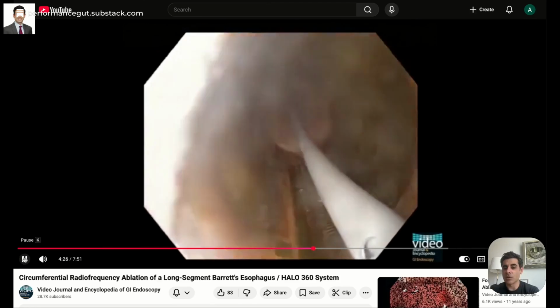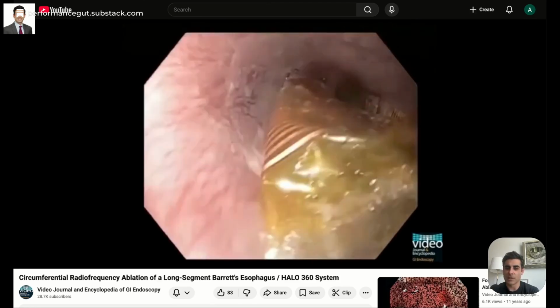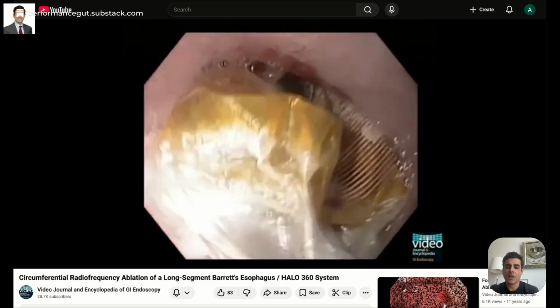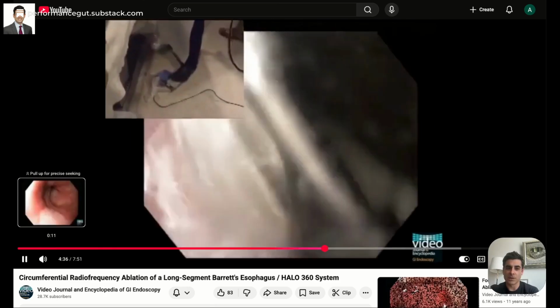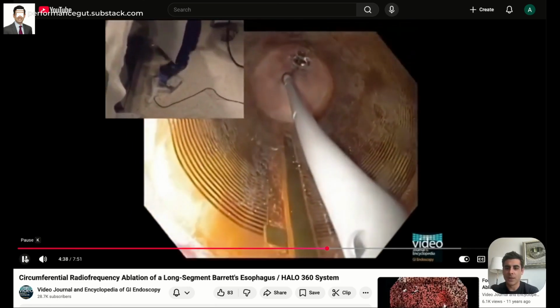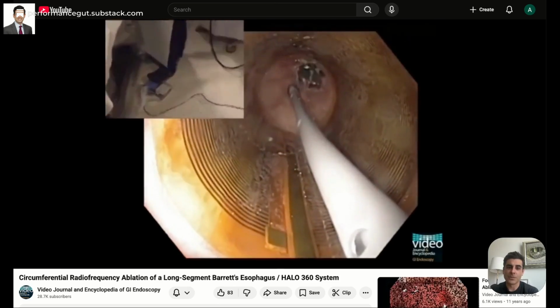So this is an extremely safe procedure. The ablation part only takes about 10 minutes. We typically repeat it every 3 months until the Barrett's tissue is completely ablated. And most people will require about 4 treatments total.